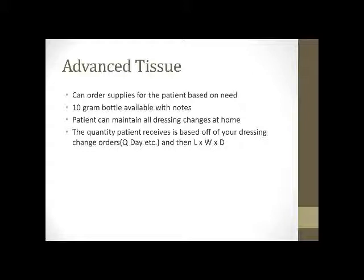And then the quantity that the patient receives is based on your orders, if you want a Q day, Q3 days, whatever you want, and then based on the size, length, width, and depth of the wound.